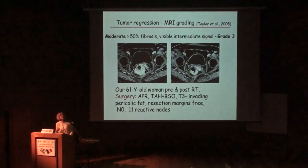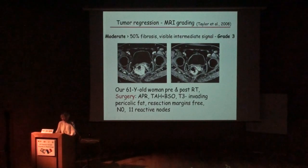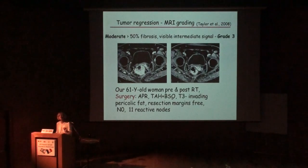Coming back to that 61-year-old woman, she got radio chemotherapy, and look how nicely she responded. This is the previous study before treatment, again with gadolinium, and this is the study after treatment. She went to surgery. She had an APR because the tumor was very low. She had a transabdominal hysterectomy and bilateral salpingo-oophorectomy. There was nothing in these gynecological organs.